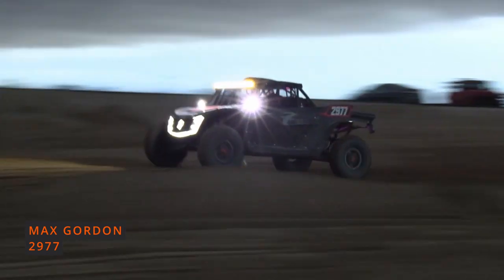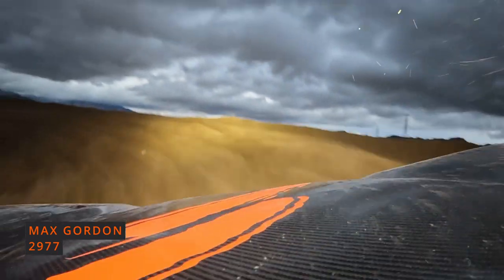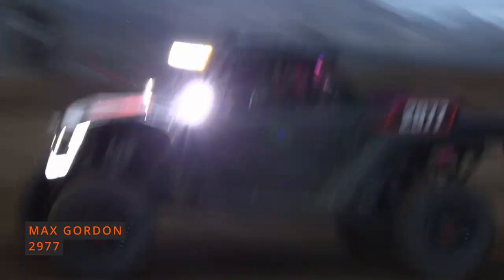Lights. Oh, and as long as we kept the lights on, it was good. I remember at the start of the race, my dad was telling me, "Hey, why do you have that light bar on?" I was like, "Hey, I think we're just gonna be cruising. I'm gonna keep the light bar on." And what do you know? It came to use.